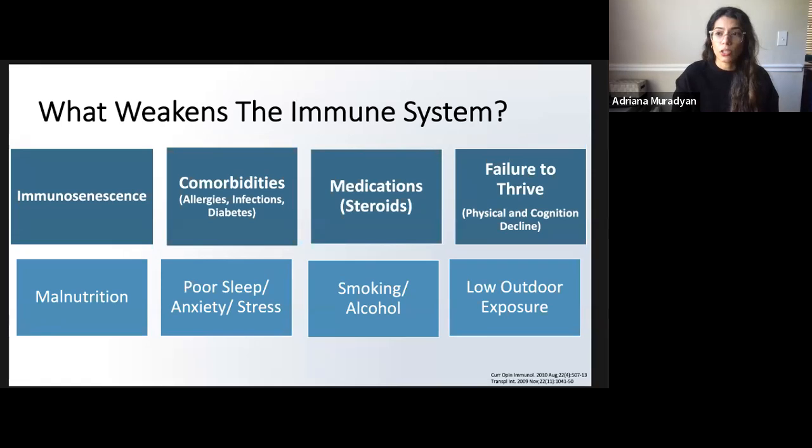Poor sleep can be due to the fact that we're also aging. We have a shorter circadian rhythm. Anxiety and stress can be due to either emotional or physical factors in their life. Smoking and alcohol is not good for anyone of any age. So making sure that they're not smoking and drinking too much alcohol is a way to preserve what immune system they do have. Low outdoor exposure, not only because they don't get that vitamin D, which is also a nutrient that their body needs to be healthy, but low activity. They need to be able to exercise, because exercise has a positive impact on your immune system. And if you can't do that, then your system is going to be weakened.